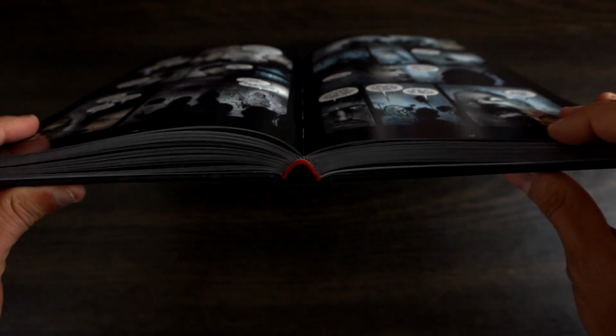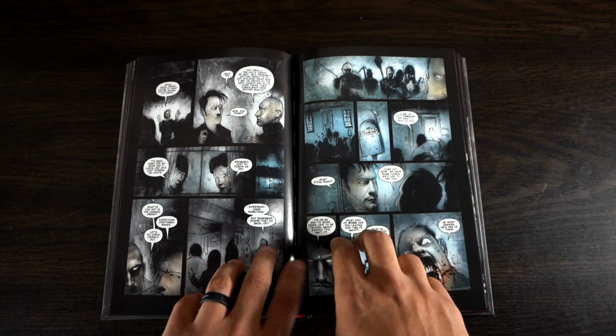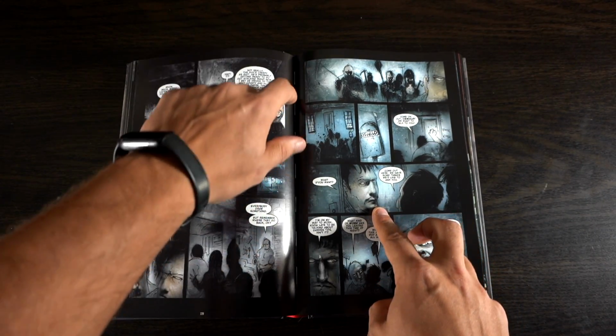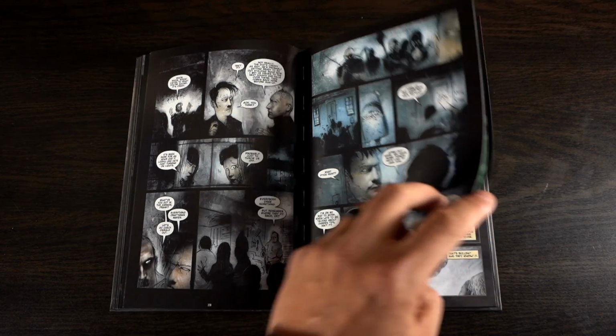I do want to make note that the annual specifically is kind of separating from my binding, so if you do have this, just be careful. You can see the sewn binding here, so it lays down flat, that's for sure, but just be careful.